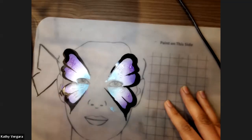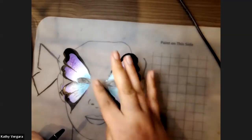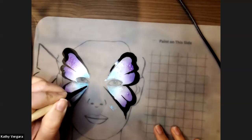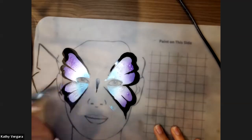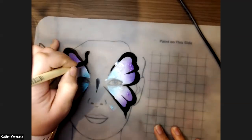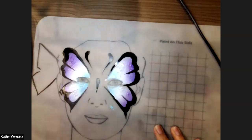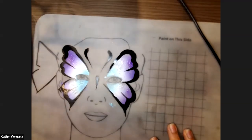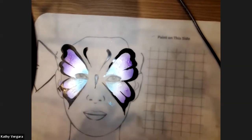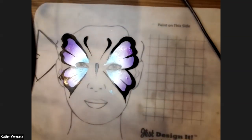Okay, so we're just gonna keep those, make sure all those points are going right towards those focal points in the middle. And then I usually don't get too fancy with the middle of my butterflies. I'll just finish them off with a couple teardrops. Okay. Now I'm going to grab some white. Finish this design off.